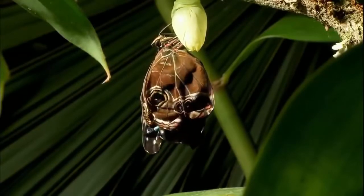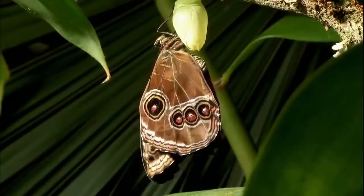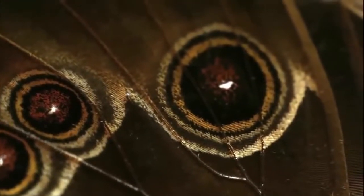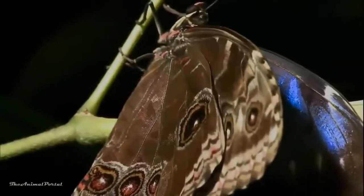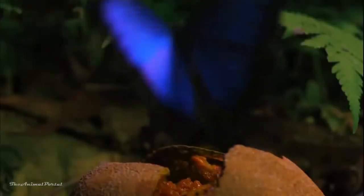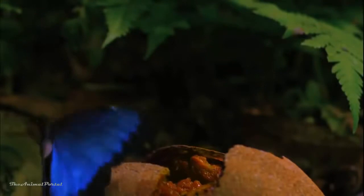What's more, when the morpho emerges from its cocoon, it's covered in markings resembling eyes. Eye spots can make a butterfly appear larger. As long as the morpho is flying, the lizard is no threat.